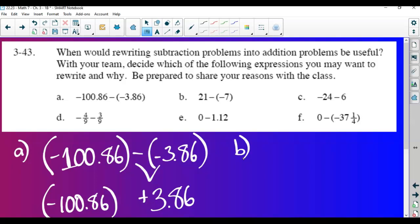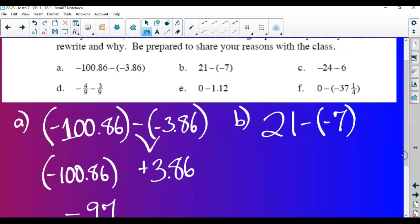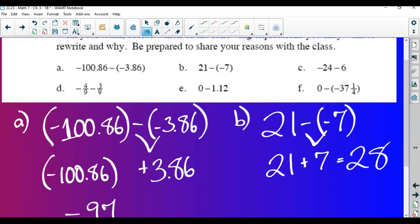Christian, what's going to happen with 21 minus negative 7? You need to basically add. We turned this into addition. We should show our work, which some of you aren't doing, as I walked around and looked. It turns into addition. We make a note of that, and then we do the addition and get our answer. Now, C.